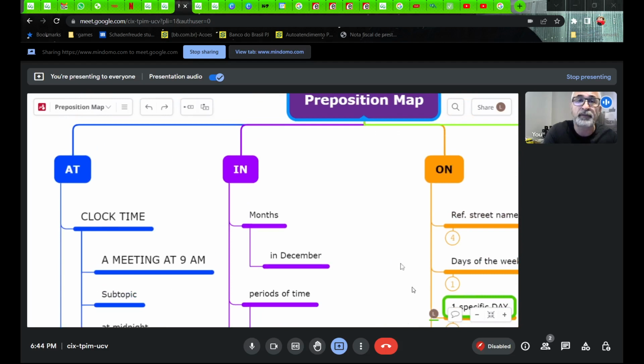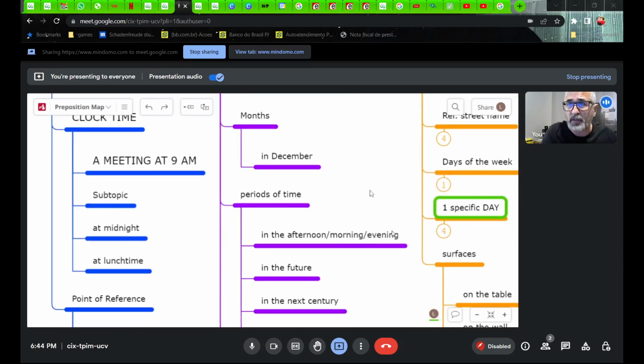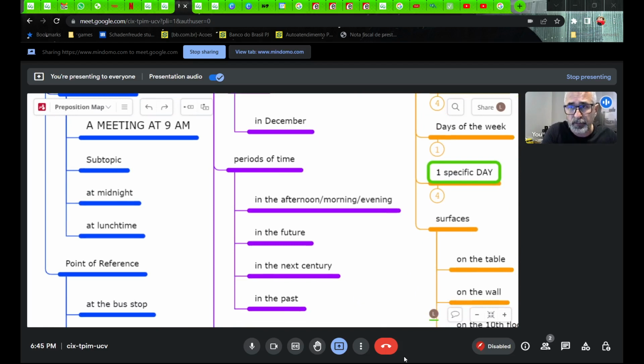Then with the preposition in, I think that in a certain way the preposition in is easier, because the rules are very solid. For example, whenever you refer to months, the preposition is in. Look, in January, in April, in March, and so on. Also, when you refer to periods of time, like in the afternoon, in the morning, or in the evening.